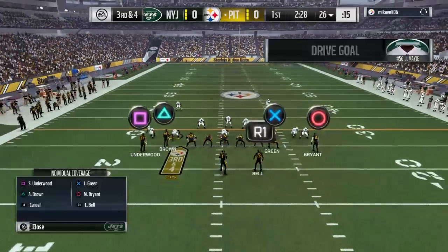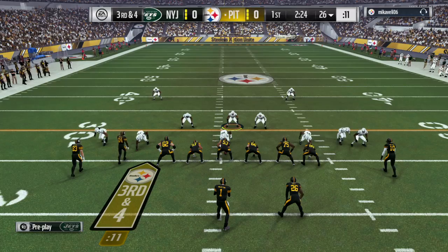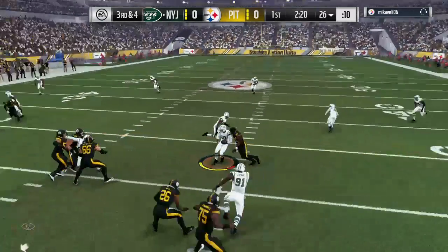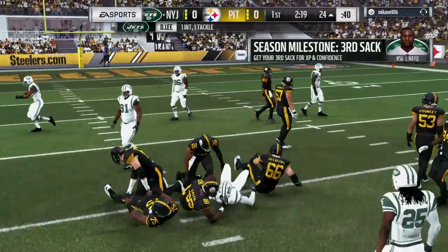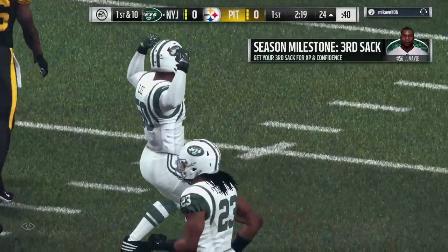The Jets will bring in a nickel set as they try to stop this 3rd down. From the gun on 3rd down, Newt looking for Green, and it's intercepted. A great read, and it's picked off. And they have the football and will take over at the 24-yard line.